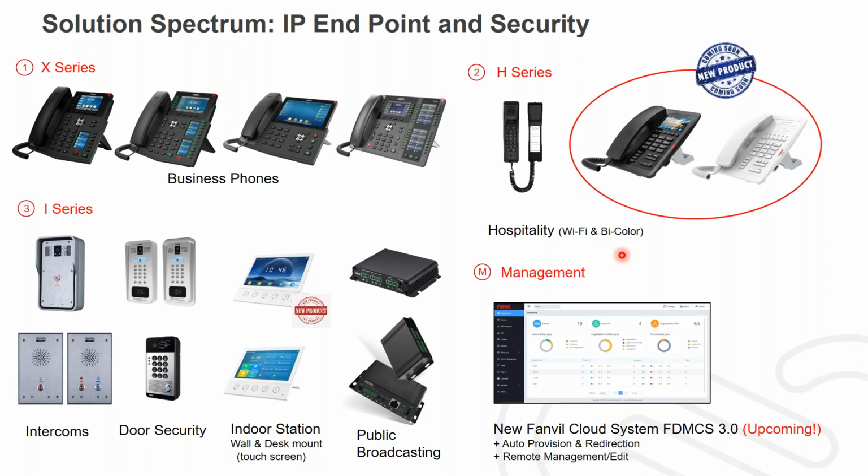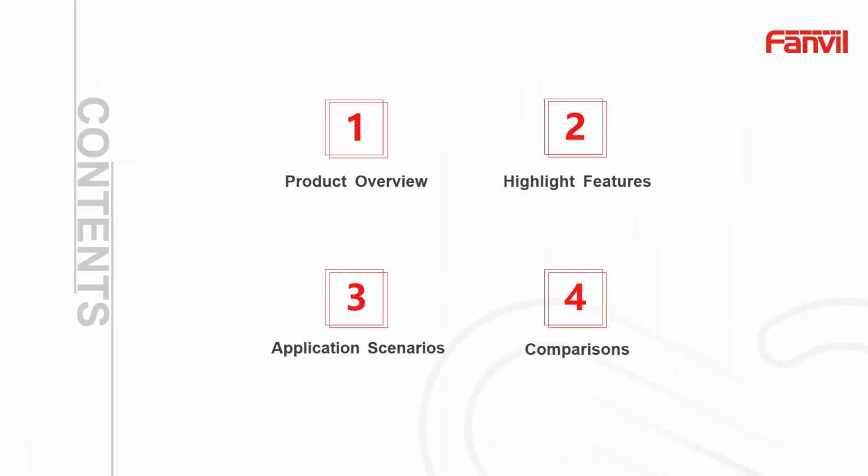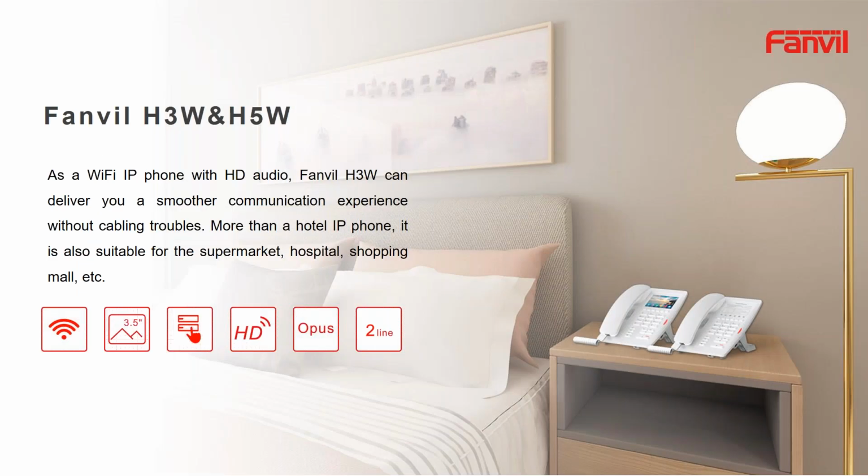There's no need for you to deal with a Wi-Fi dongle or anything like that. You could actually pick up this phone and put it in, and you could connect into the Wi-Fi environment of your hotel. Having said that, obviously the major advantage of that is being able to provide a lower cost solution. So for this presentation, I'm just going to provide a quick product overview, highlight some of the features, applications, and provide a comparison of how these new phones compare with our current phones that we offer today. So let's look at the quick product overview.